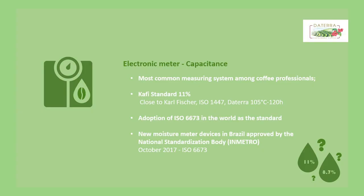So as I was saying, most measuring systems among coffee professionals use the 11% standard, which is the CAFE methodology. And now what's happening is the ISO 6673 is being adopted as the world methodology for measuring moisture. And we were not informed about this. So how did we find out about it?